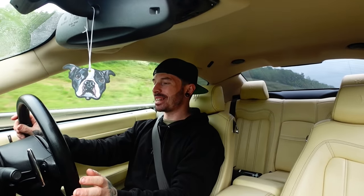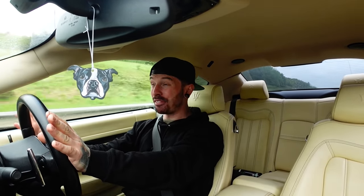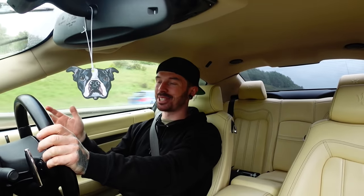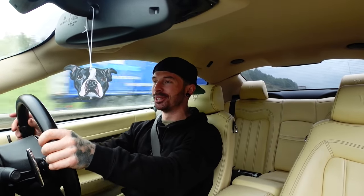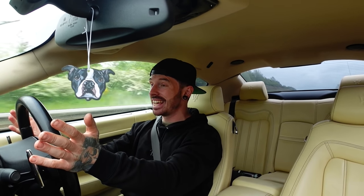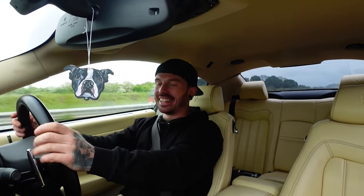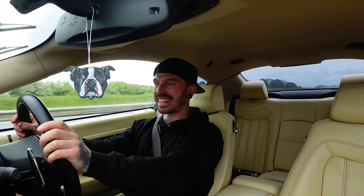Fresh oil in the Maserati. It is running smooth and crisp. We've got over 150 miles to do today. In the Maserati and the Mustang, we're heading to Wales. Let's hope the weather picks up. It is absolutely horrendous at the minute, but this is British summertime, and we're just going to show that these cars can be driven no matter what weather, no matter what day, no matter what terrain, and that's exactly what we're going to do. So let's head to Wales.